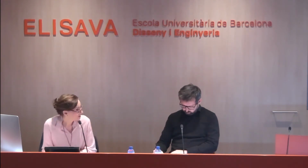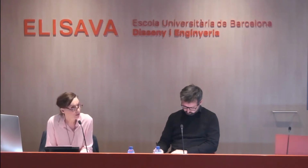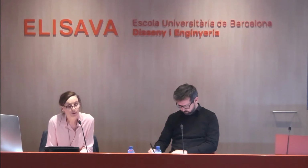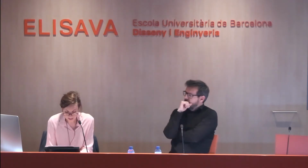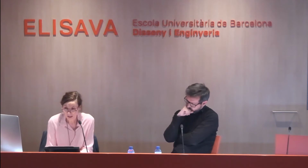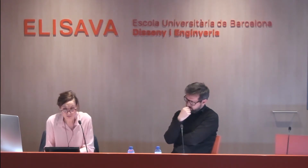Then we have the second module, which is the module of tools. This module introduces students to building materials and finishes, to lighting design, as well as the implementation of installations. You will learn about sustainable aspects in interior design and, of course, the construction in this module. Then we have the third one, of project.